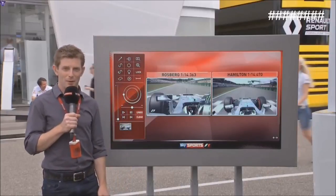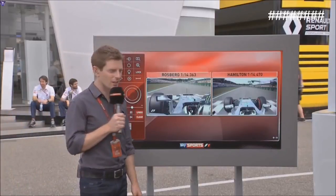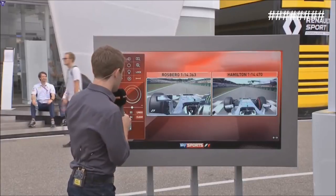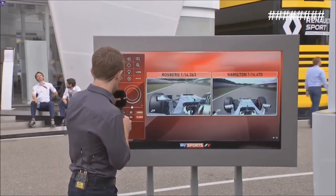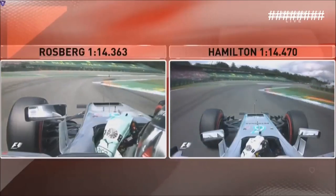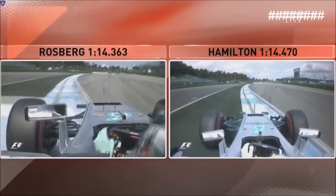Well, what a great scrap, as expected, between the two Mercedes drivers for pole position here today. We got them side by side, as always, and let's kick things off into turn one. I'll just slow it down for you because it comes at you pretty quickly. You see that Rosberg just pitches the car in, gets the car to the apex slightly nicer than Lewis, who runs a bit wide on the exit.